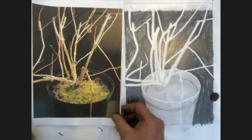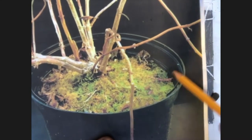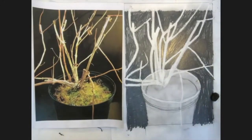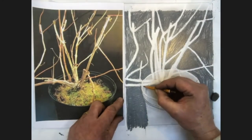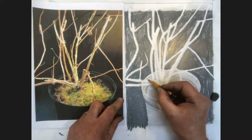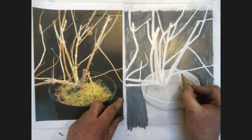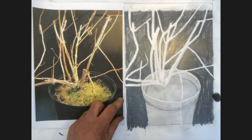And the other thing that the pot has is just here, it's got that little ledge just inside. It's got two, but I'm not worrying too much about the bottom. I'm going to put the top one in. It's a nice little detail. And to do that, I'm going to just draw a line below the rim, about half a centimetre down below the rim, like that. And take my pencil.